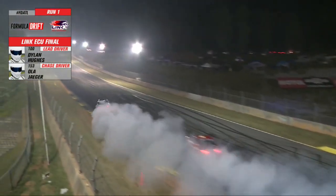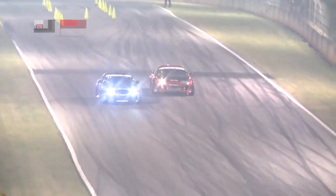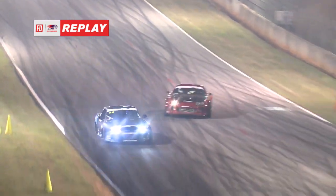Up past that final front clip. We got a clean course here. Nobody knocked over any clips. Turn them around, boys. Let's see who's going to get the win. Well, this is what we've been seeing Dylan do pretty much all night.